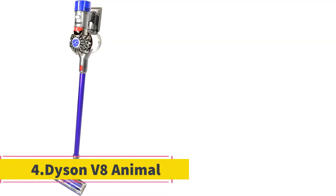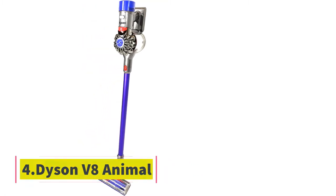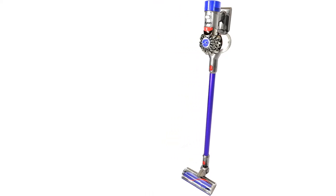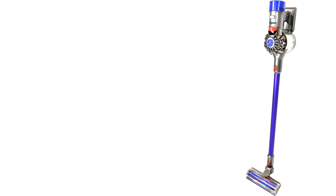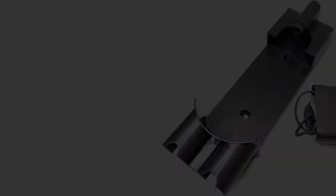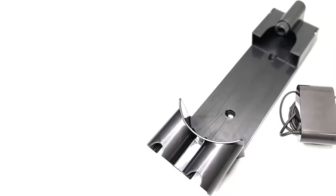Number 4. Dyson V8 Animal. Another member of the Dyson family that you could call the jewel of the Dyson cordless range is the Dyson V8 Animal. This skillful machine is an improvement on the previous and popular V6 models. The V8 comes equipped with extended battery life and keeps the V-series tradition alive by being one of the best vacuum cleaners for pet hair.